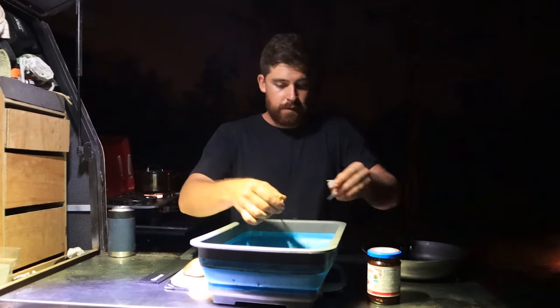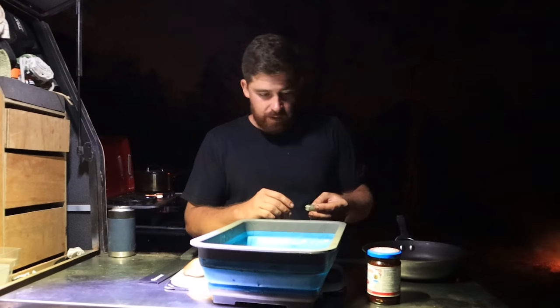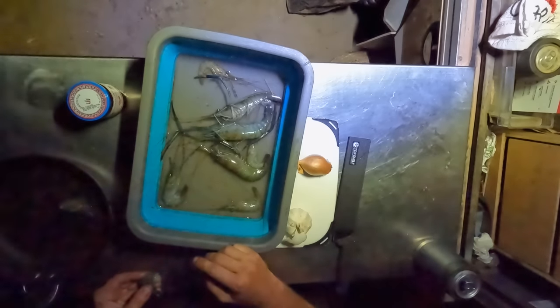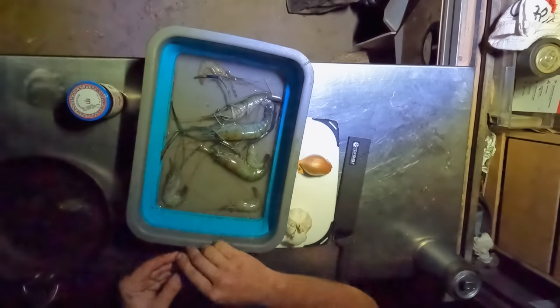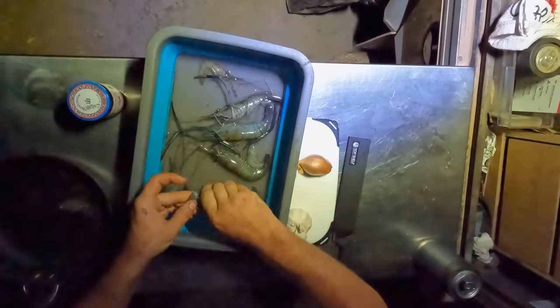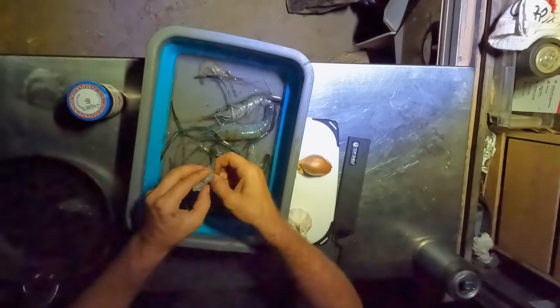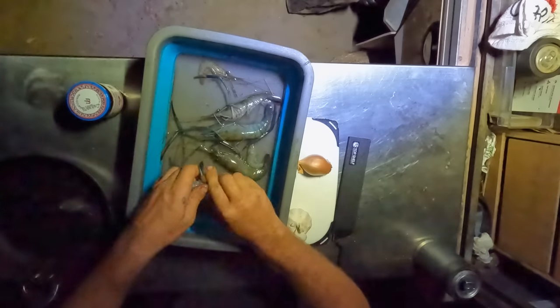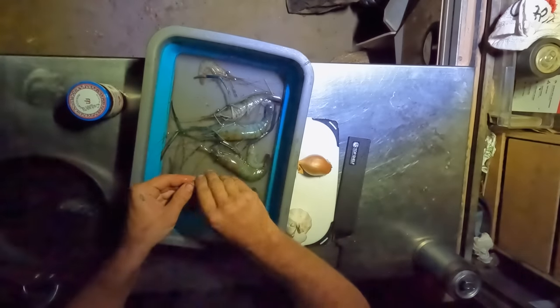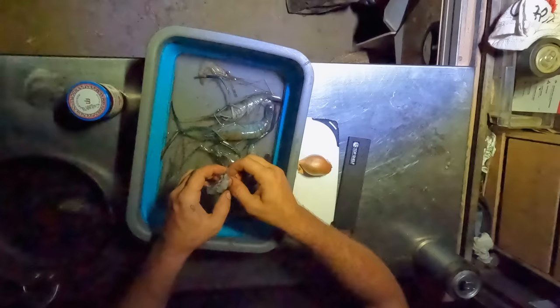Any tips for peeling them? I guess you peel them just like a regular prawn, I suppose. So you pinch the head off, work your way down the shell, like that, and sort of just peel them all off together. We'll take the tail off. Take the tail off, I reckon.